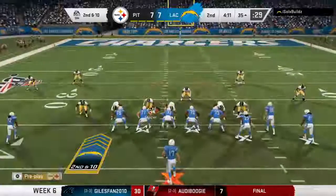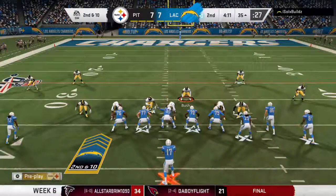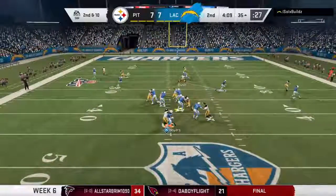Well, you know a coach said that, right? Yeah. Not an actual player. Not a chance at all. Way easier said than done.